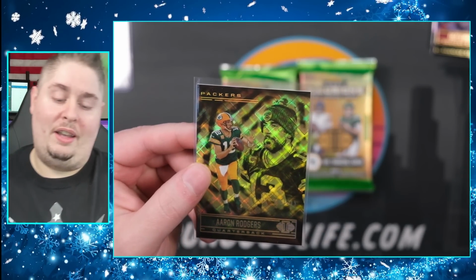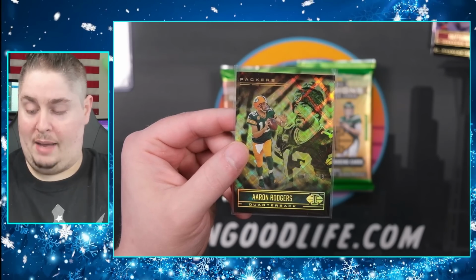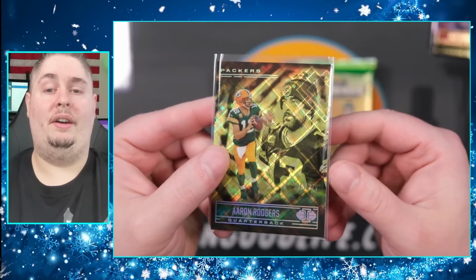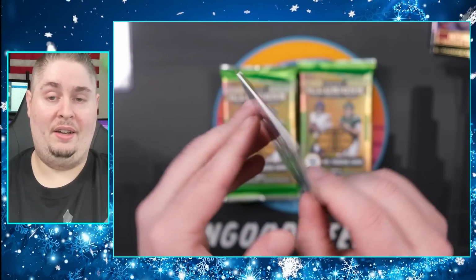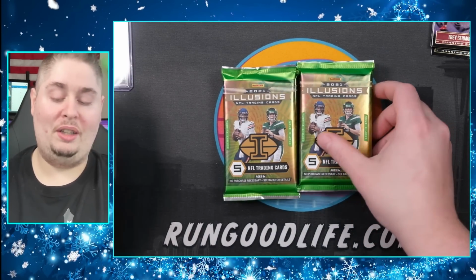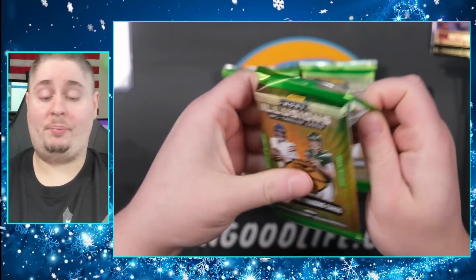And what are they calling this one to 249? That one is going to be a yellow diamond to 249. Boy, that is a great looking card. Great looking parallel right there, 106 of 249. Heart skipped a beat. I thought that was an auto right there. It would have been my first Aaron Rodgers auto.